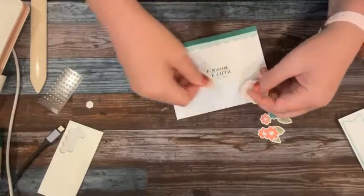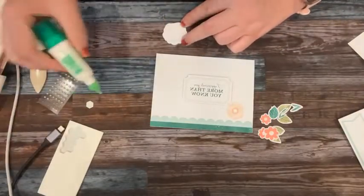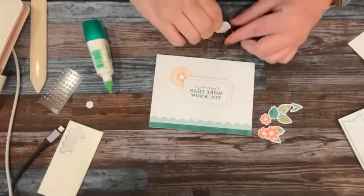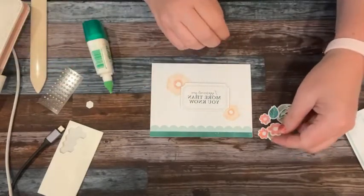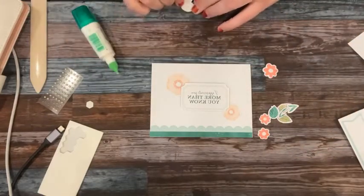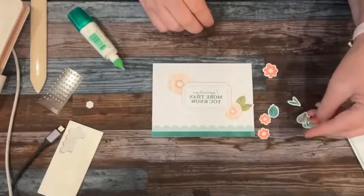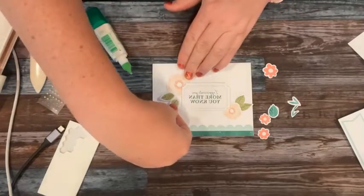So I just wanna make sure I've got my corners right. So we'll put a little bit of glue here and gonna put a flower there, and then we'll put a little bit of glue here. So yes, I could use the glue dots that were provided, but I'm being lazy and just using some Tombow multi-purpose liquid adhesive because I think it's just a little bit faster, a little bit easier, and I'm just feeling like I don't want to mess with that.